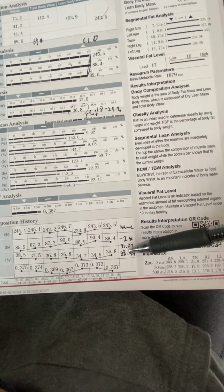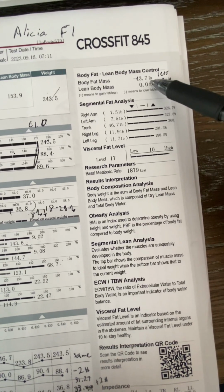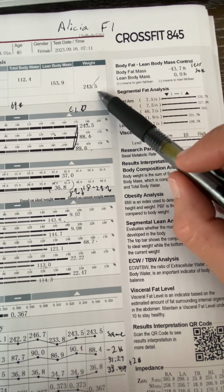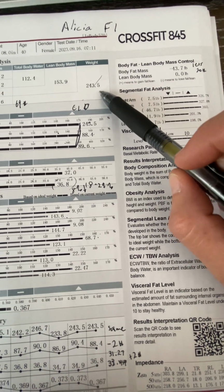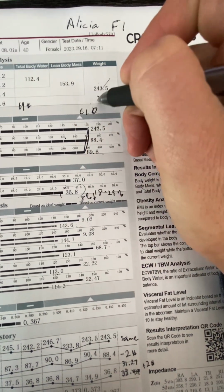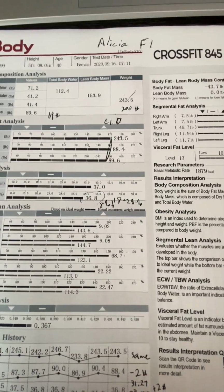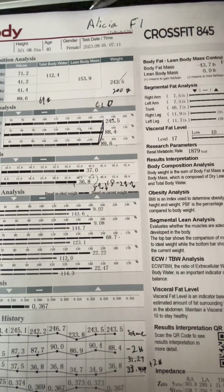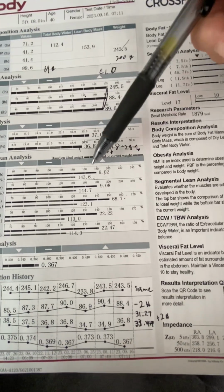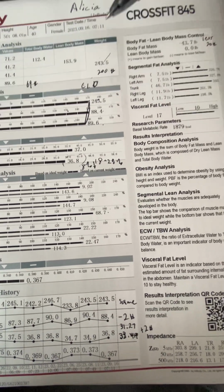All right. So continuing on up here, the recommendation is for you to lose 43.7 pounds of body fat, which would take you down. So basically this scan is saying that your weight should be 200 pounds, right? Which is like 5'8", 200 pounds. You have an insane amount of muscle. You're so strong, which is awesome, right?